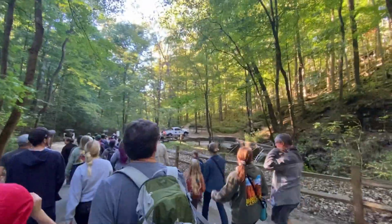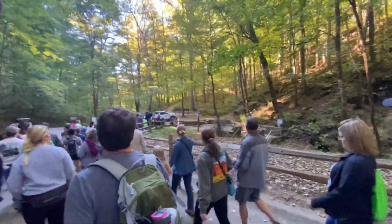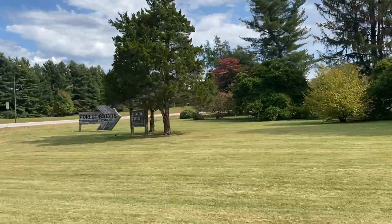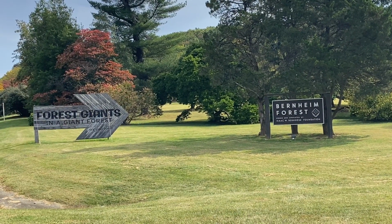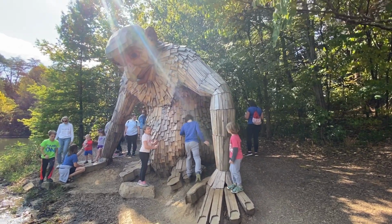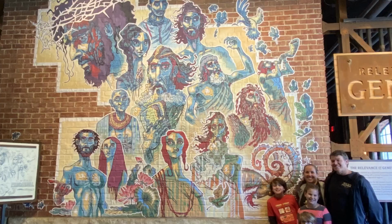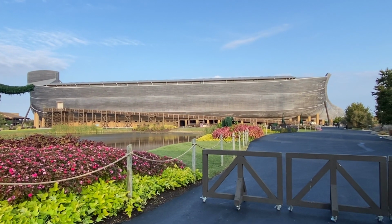Mammoth Cave has so many wonderful activities to participate in, but as a bonus for sticking around to the end, we also wanted to share some other local favorites. Just about an hour north of Mammoth Cave is the Bernheim Arboretum Forest. Here you will find an exhibit of giants in the forest, which are really neat to see. Also north, you can find the Creation Museum and the Ark Encounter, which both were really enjoyed by all members of our family.